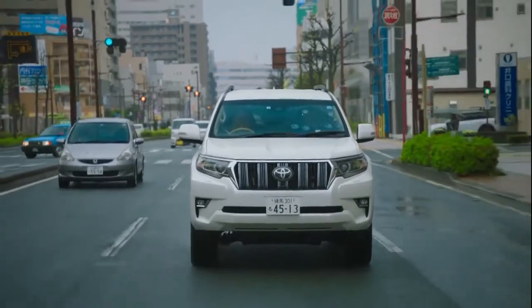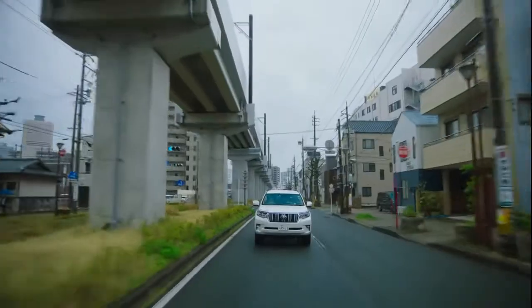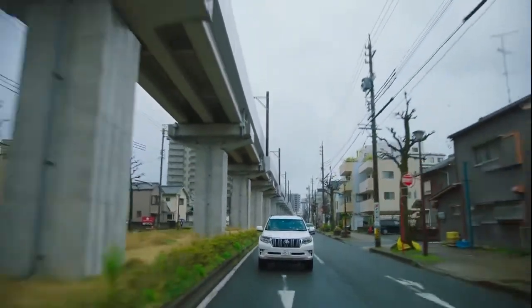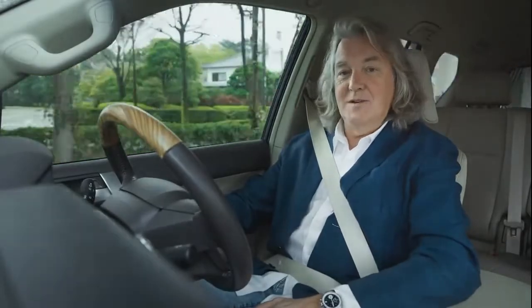Hamamatsu is famously the home of Yamaha, who you will know as manufacturers of the Harikari 750 motorcycle. But actually, Yamaha began life in the late 19th century as a maker of musical instruments. It still is a maker of musical instruments, the world's biggest, in fact. So today, we are off to watch pianos being made.